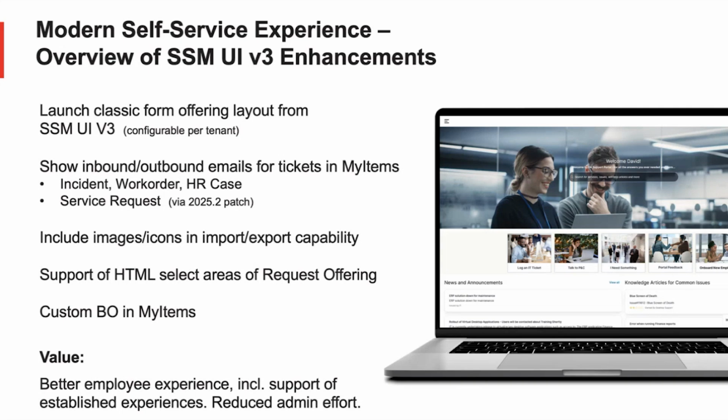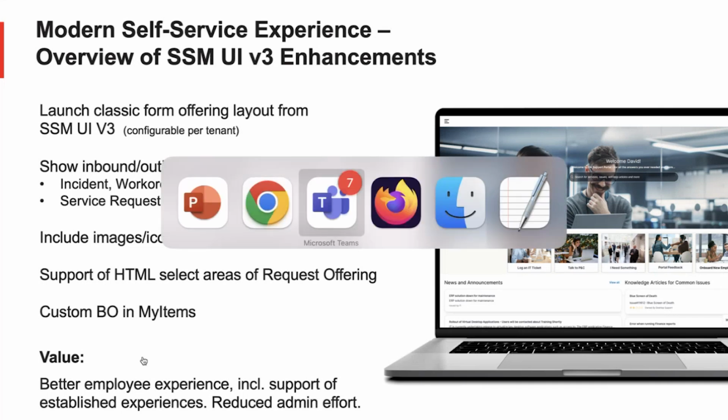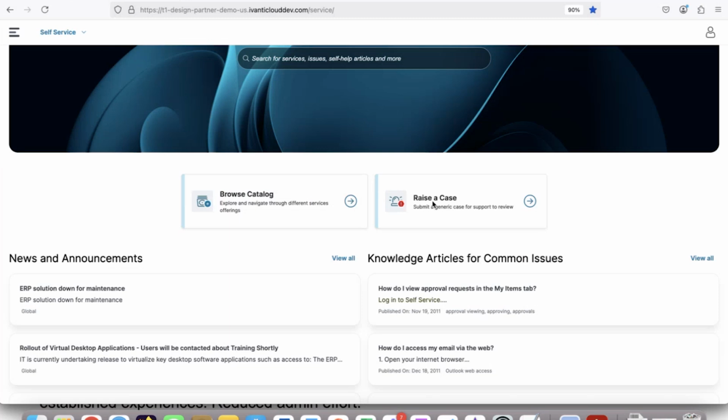And so in this release, we give an option for you to hook in, again, these classic form layouts into the self-service UI v3 so that you can continue to use them. Yes, they, again, will show up as designed before. And let me just quickly show you how that looks here. And I hope I'm still logged in. So if you're launching basically a form offering, it does seem that I logged out here. Let me bring that up.